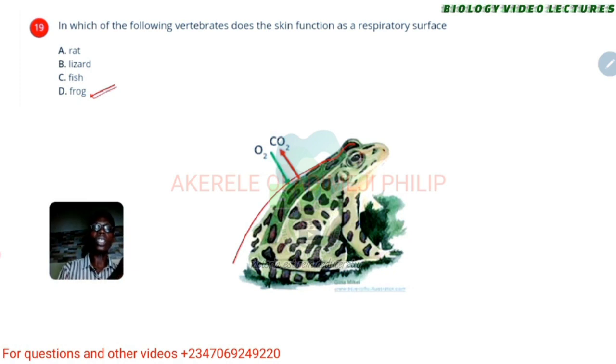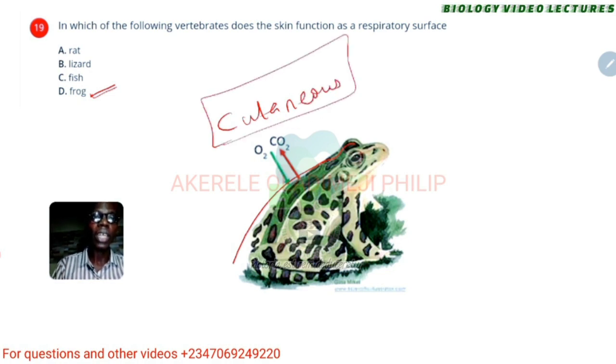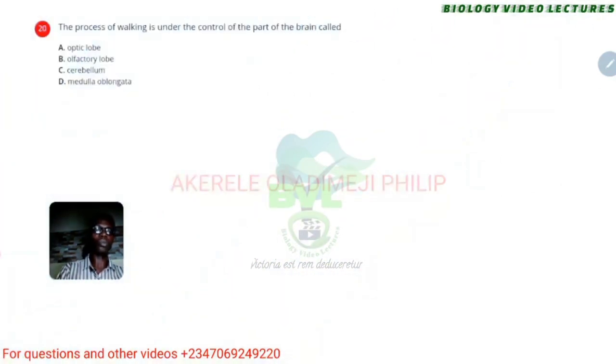And this frog actually uses the buccal cavity, like the skin of their mouth, to carry out respiratory gaseous exchange. They also use their gills, their lungs. So they use three things: the skin, which we call, yes, I remember now, cutaneous respiration. So cutaneous respiration is using the skin for respiration or gaseous exchange in toads, or let me say amphibians, all right? And also uses the buccal cavity and the lungs for gaseous exchange.